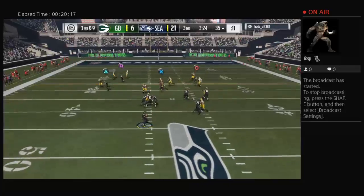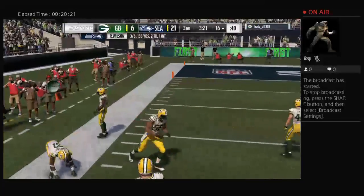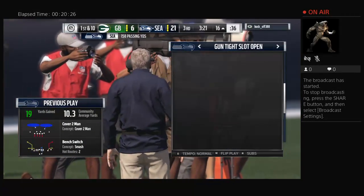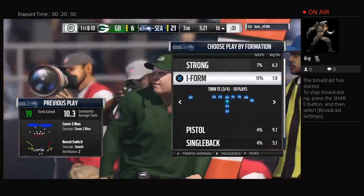On third down, Wilson. He finds his man, Baldwin. A gain of 19 and picking up the first. He's such a good route runner. Shows it there on third down. Very proficient and a good pass.